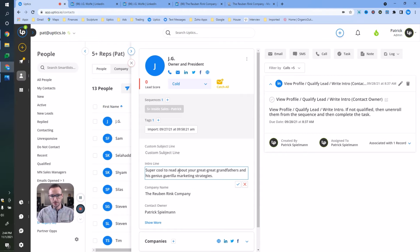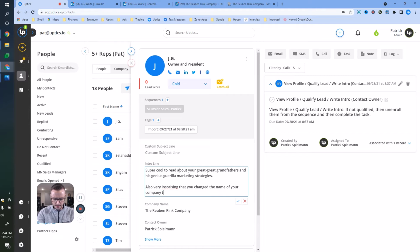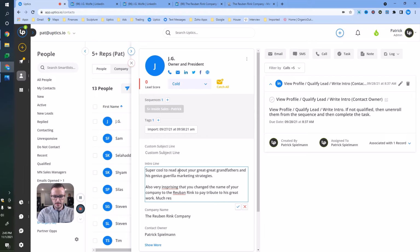And in our framework in the Cold to Gold, I mentioned that we want to do more than one line. And, of course, some people are concerned about the length, but we want to build on that. Okay, we want to build on that first sentence. Then I would say something like, very inspiring that you changed the name of your company to the Reuben Rank to pay tribute to his great work. Much respect. All right, and of course I've got some spelling and stuff like that, right?